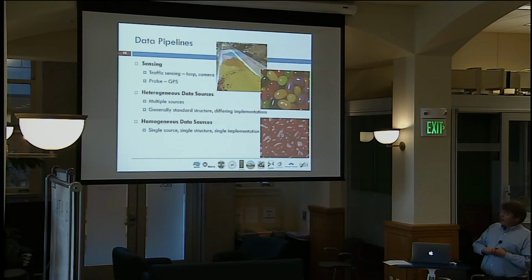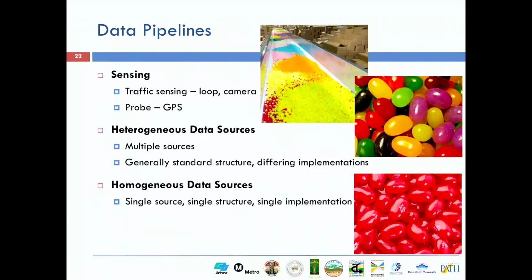What we call heterogeneous data sources, those are the intersection signals. If you remember, there are multiple jurisdictions sending us intersection signals. They're not all exactly the same. They have a common standard format, but their implementation may be a little different. So we have a stream to handle those. And the homogeneous data sources, Caltrans handles all the ramp meters, so they're all going to look the same. I don't need quite as much transformation. So we're breaking the data into 3 different types.